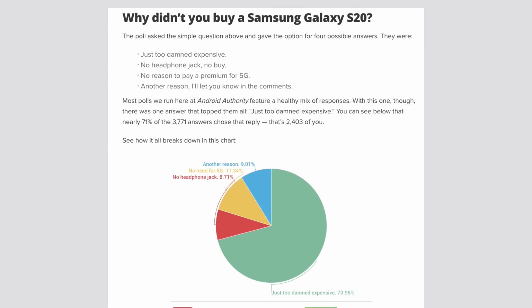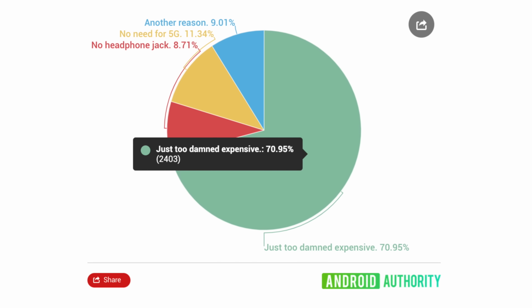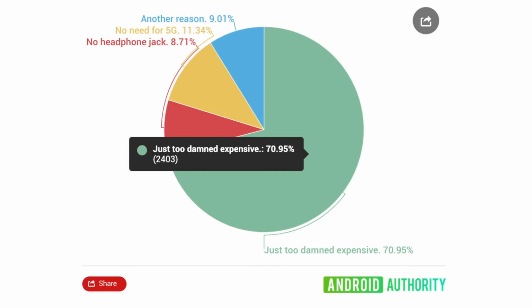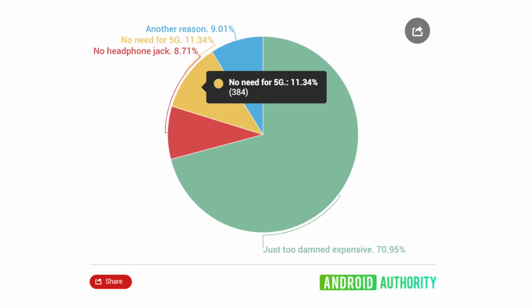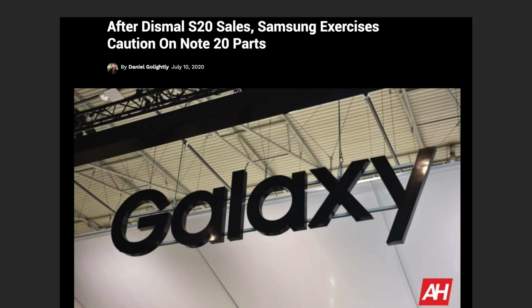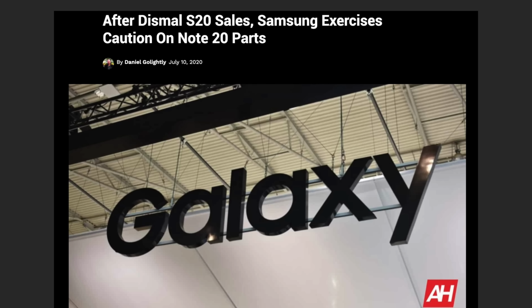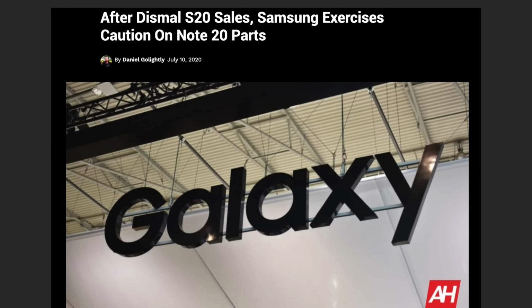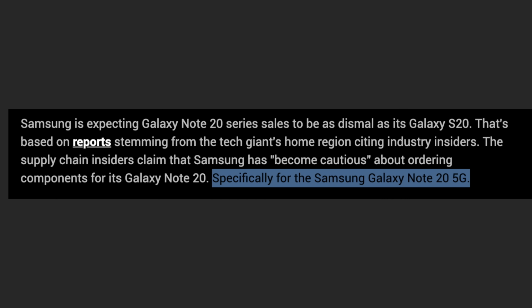So Android Authority ran a poll asking people why they didn't upgrade to the S20, and about 71% of the people said that it was just too expensive, and then the other 11% said that they don't need 5G. And that basically means that the addition of 5G just wasn't worth the extra price for all of those people. And to further prove the point, it's been rumored that Samsung is exercising caution on the Note 20 parts to try to keep the price down. There was even a mention that this was specifically for the Galaxy Note 20 5G model, since 5G makes it much more expensive.